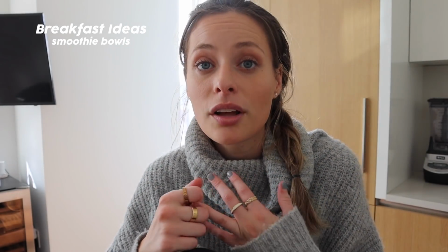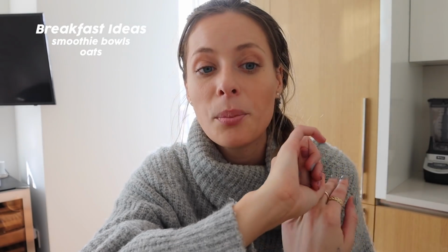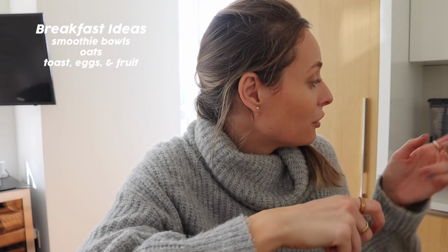So we have breakfasts such as smoothie bowls. I have peanut butter and granola for that. I can make oats with some fruits and nuts on top. I could make toast, eggs with some fruit. I have grapes and grapefruit left over. I do have some apples too.